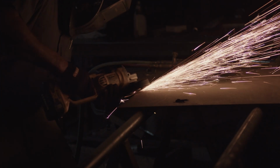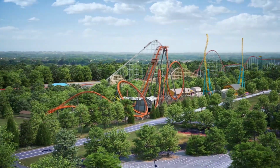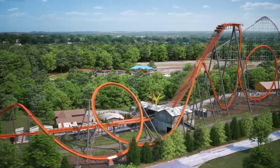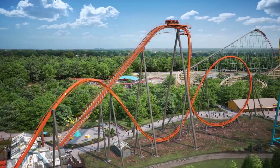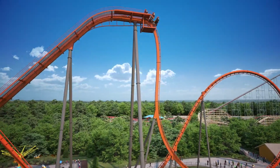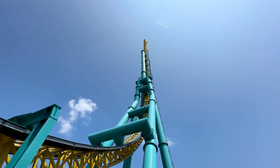shown off so far. Iron Menace looks to be one of the most compact dive coasters ever built, confining itself to just the former Stinger plot and a small area on the other side of the Zephyr tracks, and at 160 feet tall, it's certainly not the tallest. 160 feet is obviously nothing to laugh at, however I do find it funny that Possessed, the 23-year-old coaster right next door, will still be taller.